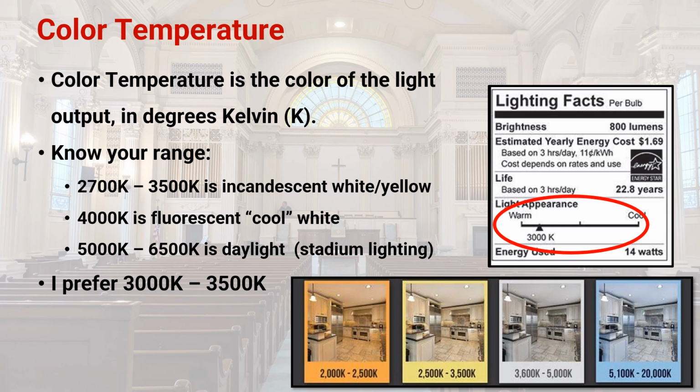So if you look at the lighting facts label over here on the right, light appearance is towards the bottom. It's got the sliding scale with the tick mark, and the tick mark is at 3000 K, so we know that is a warm white bulb.